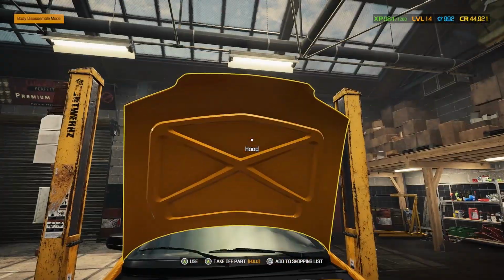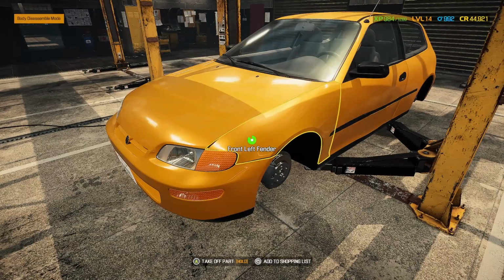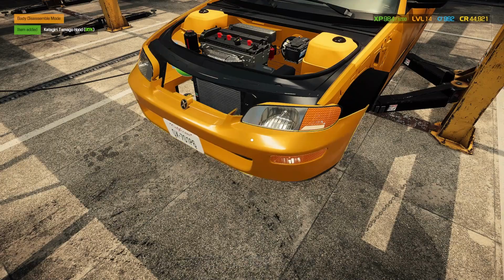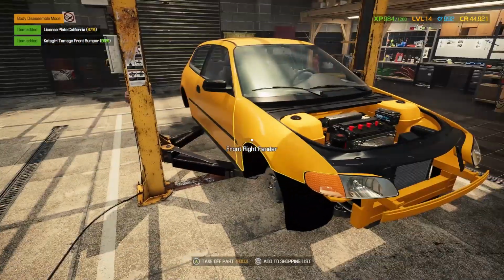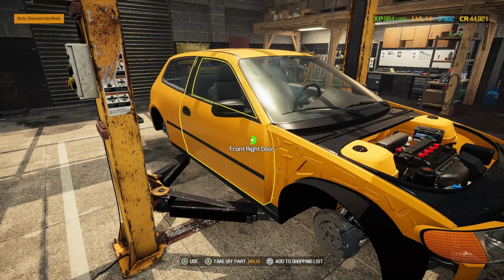All right, all the fluids are filled up. Now we gotta start taking some of these body panel pieces off and let's see what we can fix and what we have to replace. So I'm gonna strip this car down, go into the repair table. We're gonna come back, put it all together.